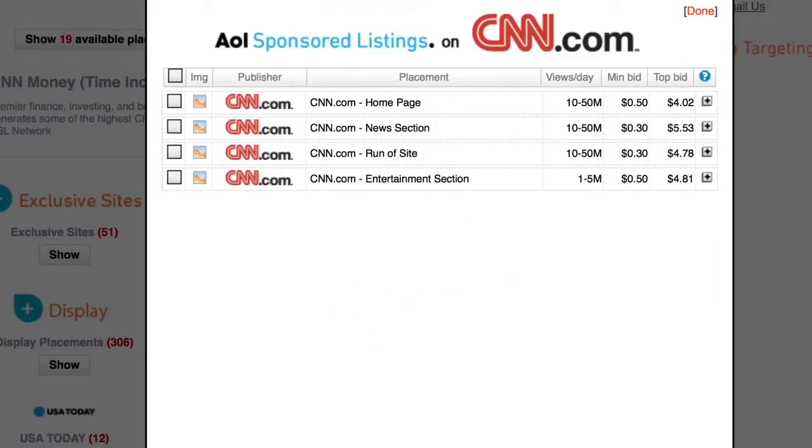If you want to advertise on CNN.com, check it out. Homepage on CNN.com, 10 to 50 million views per day. Okay, and your minimum bid is 50 cents. Top bid is $4. Listen, it's not too bad if you have an offer. Again, I don't know what you're promoting, right? But if your offer is converting. And see, even if you're promoting like a business opportunity, think about this, okay? 10 million views a day, you can have your ad in front of those people. And you only pay when somebody actually clicks on your ad.